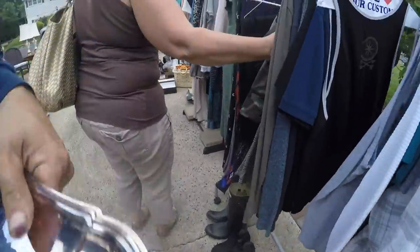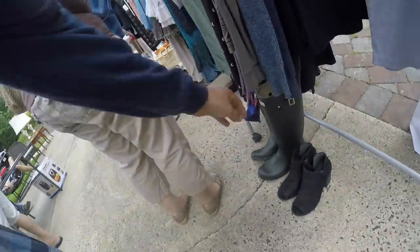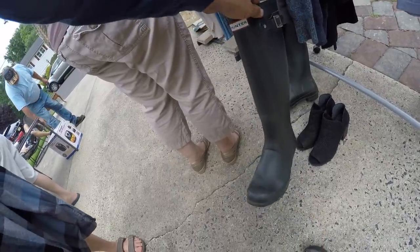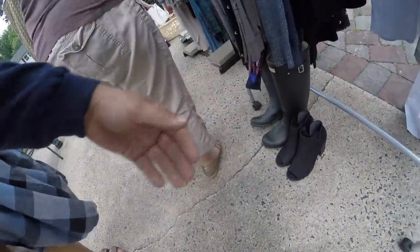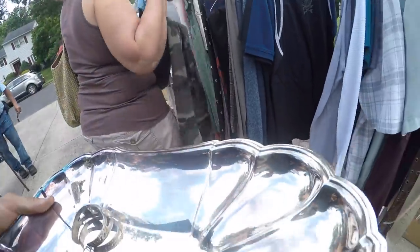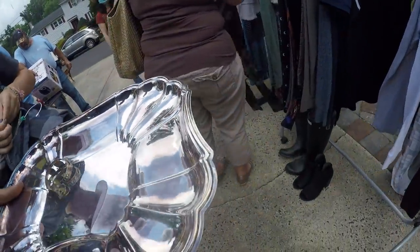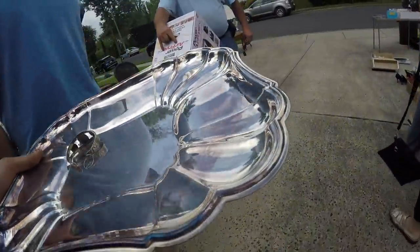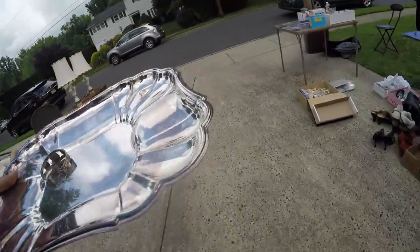Which one? The rain boots? $15. Those two are $20. Yeah, that's actually a good buy. Yeah, they're eight. They're 100 or so. Let's go see what else they have. Smart man. Smart man.